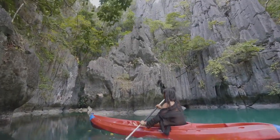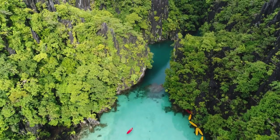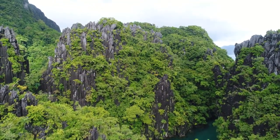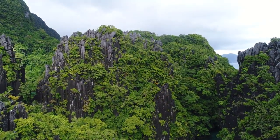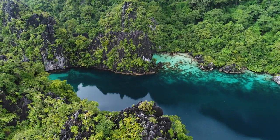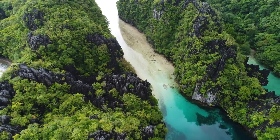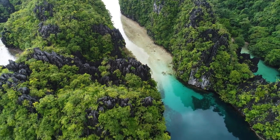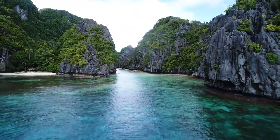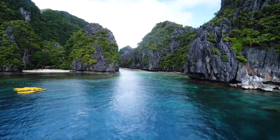This is what exploration of an island should be all about. In nature, surrounded by boundless beauty, no other tourists in sight. The adjacent Big Lagoon has a different vibe. It's got a wider entrance, but with shallow water all around you. This is without a doubt one of the most beautiful spots on our planet.